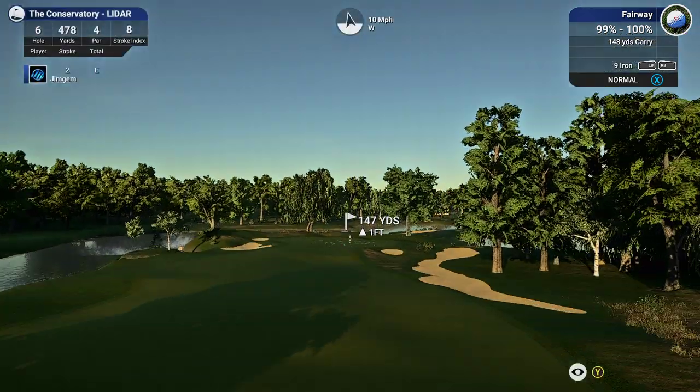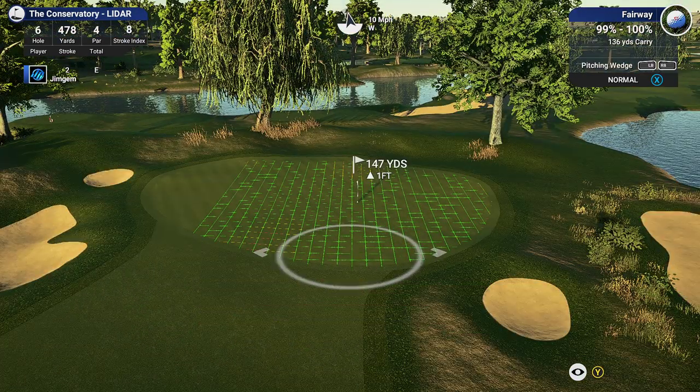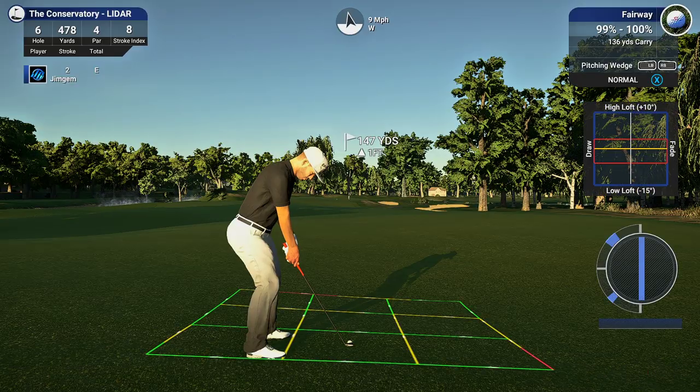Right, what are 147. Okay, 136. I think that should do it. Yeah, it'll be alright, I reckon.